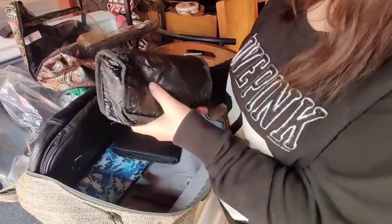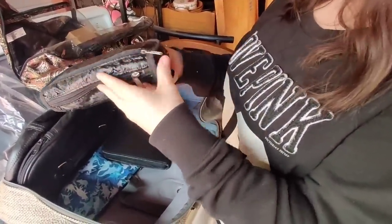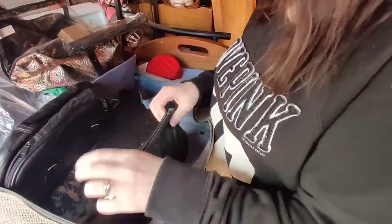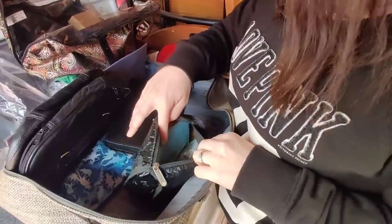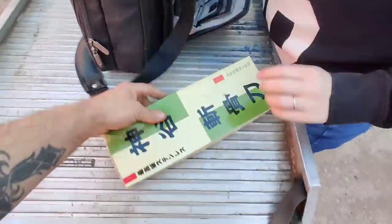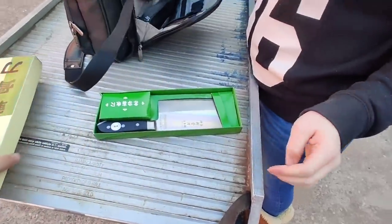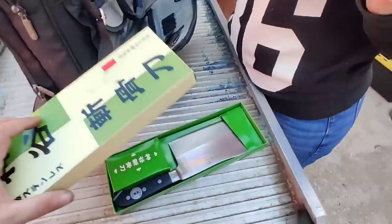Is that thing heavy? A little. Did you hear that? I heard a jingle. Yeah, there's a zipper. I'm trying to find the zipper. Oh my gosh, Jessica. Whoa. Are they chopsticks? I think that's too big to be chopsticks. That's chop sword. That's chop sword, bro.